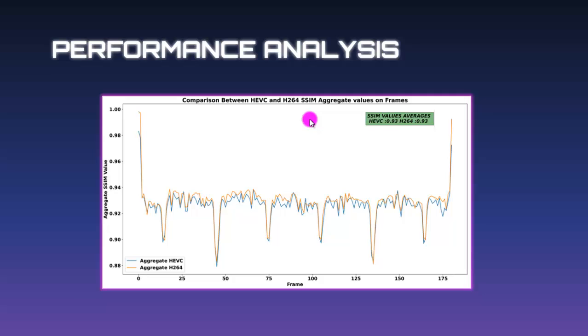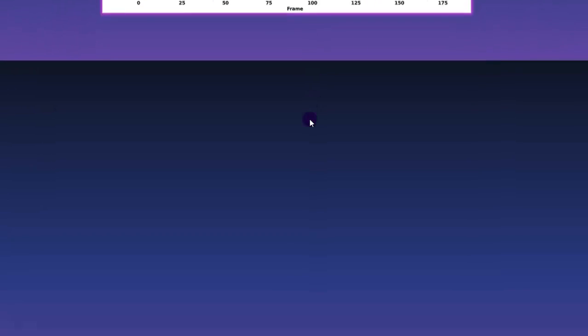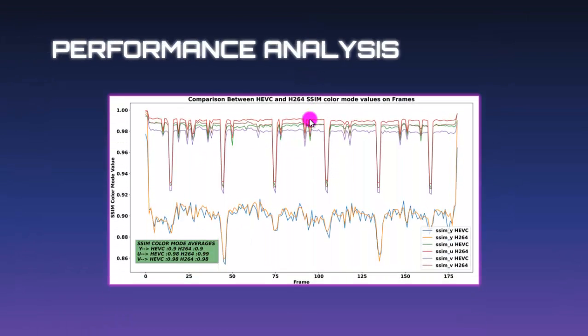For the second metric, the aggregate SSIM value for H.264 seems slightly greater than that of H.265. However, the average values are the same, 0.93 for both of them, and are almost equal to the optimum value of 1, indicating both of the two codecs perform particularly well in terms of SSIM. However, in this second figure, H.264 results are slightly better in terms of the blue color projection.